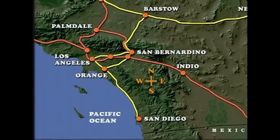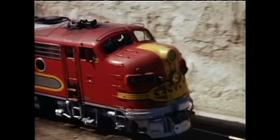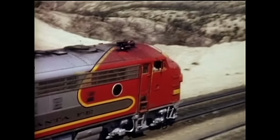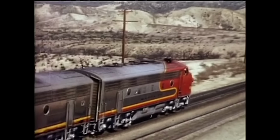The Santa Fe made its Southern California connection through a line they built through Cajon Pass. We'll visit Cajon Pass and see lots of Santa Fe back in the 1960s, because in a way, Cajon Pass is really another part of the Tehachapi story. Everything in and out of Southern California on the Santa Fe system went through Cajon Pass.